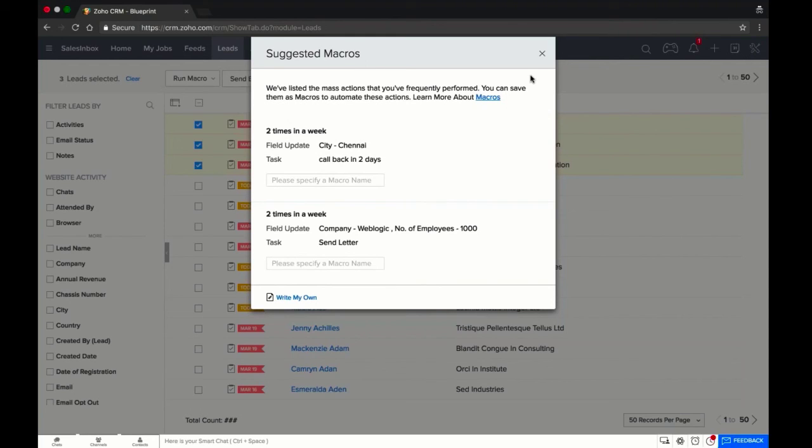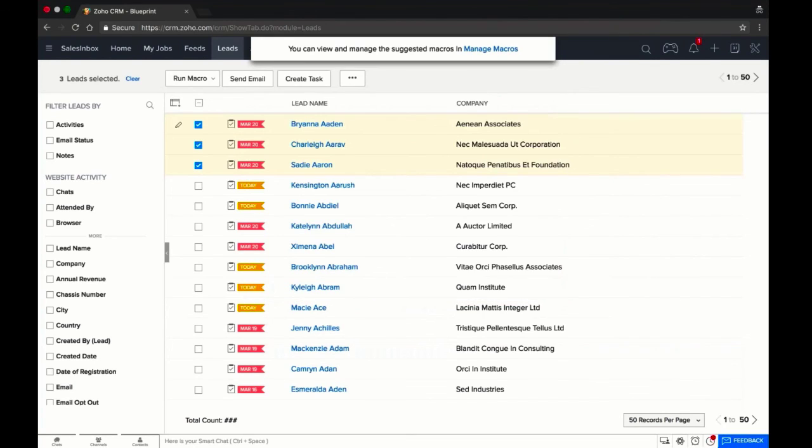Why am I being shown these 2 suggestions? Because I have run these macros for this set of leads in the past, or rather a similar set of leads in the past, which is why Zia is learning and asking me if I want to use the same macro again. This makes me spend less time on creating a macro from scratch. You can either choose this or go create a macro from scratch anyway. So that was about Zia.